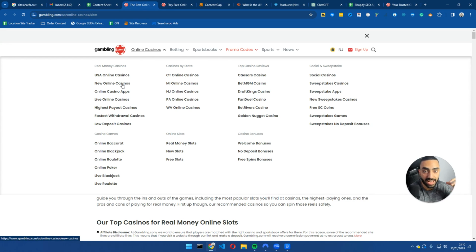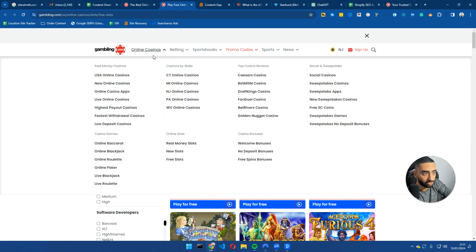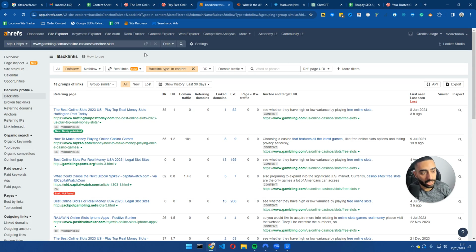Once we actually then had the strong foundation of links, then we would actually look to build links to inner pages such as the online slots page, such as the free slots page. And essentially once you have a good foundation of backlinks, you then never run the risk of actually over optimizing your anchors. So an added bonus step that we also looked to do was the tiered link building.